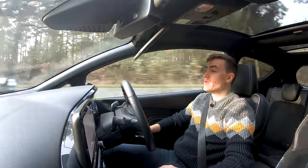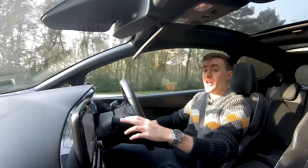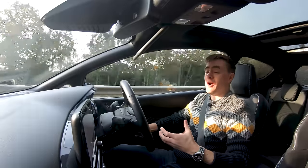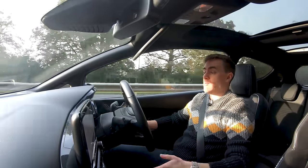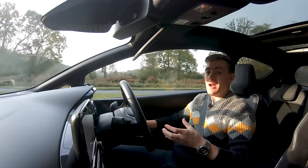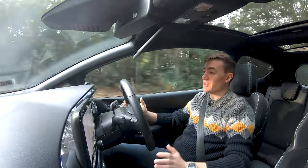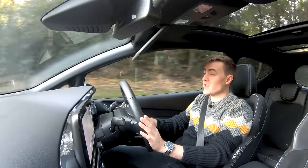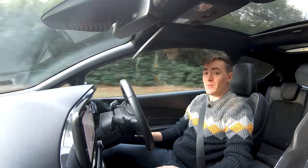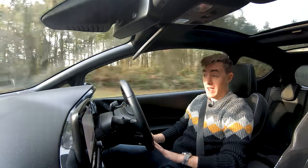Okay, so on to the modifications, and this is where it gets dangerous. The reason I say that is because when you modify a car, you can do absolutely anything, and as a result it's actually quite easy to completely ruin a car. As you know, this car is brilliant straight out of the box, and the last thing you want to do is ruin it, and I personally don't believe that I have.